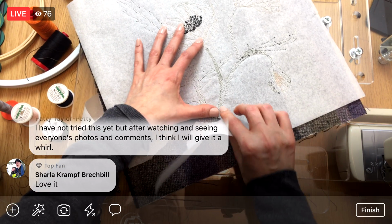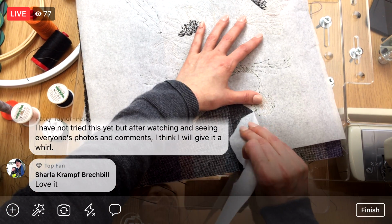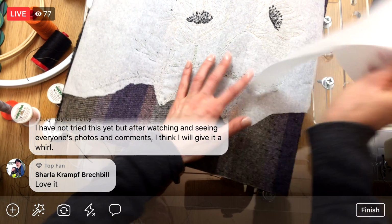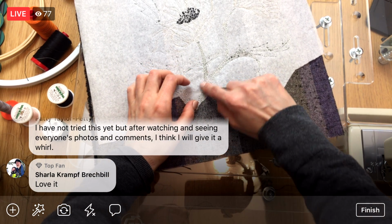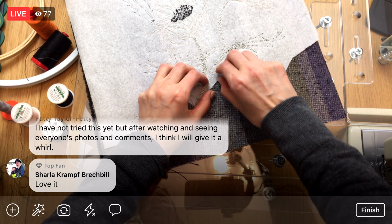So even though these are sewn down, I am going to be careful going around these little spaces, though. I don't want to pull out any of my stitches. All right, let's just get rid of some of that bulk. And it's not going to be perfect. I'm not going to tear away everything on the inside here. We're just going to do our best.